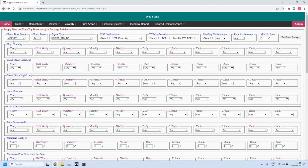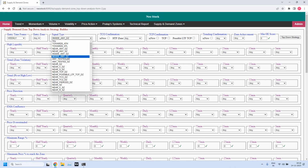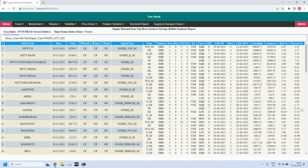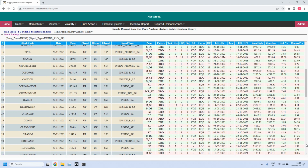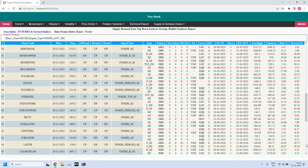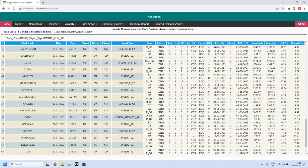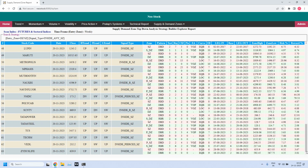So let's go back. Entry time frame is weekly. Let us find the stocks where price closed inside weekly supply zone. This is the filtered list. Seems many stocks are closed inside weekly supply zone. Total 63 stocks closed inside weekly supply zone.